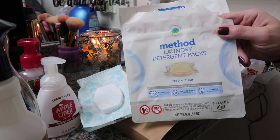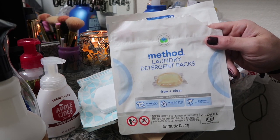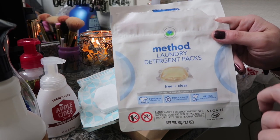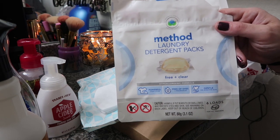So sticking with the laundry products, in between waiting for that stuff to be delivered, I did have these Method laundry detergent packs. I'm not usually one for detergent packs, but this came free with a Grove order, and it's the free and clear. So I gave it a try, and it was surprisingly good.